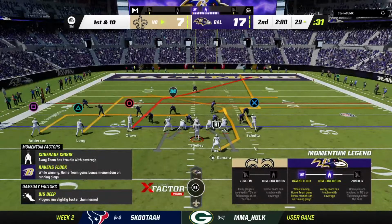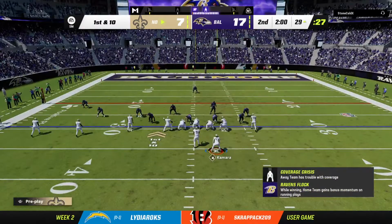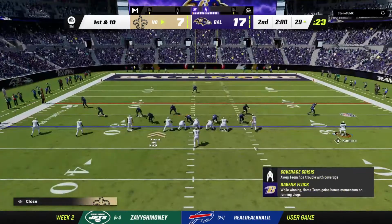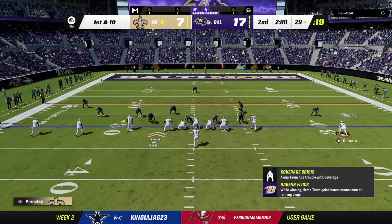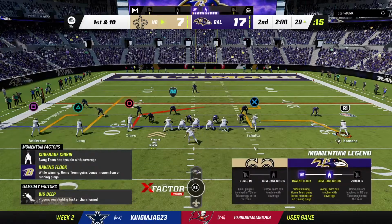Let's go. Hey, ready. Drop it. 6. Strike 2. Dog red.